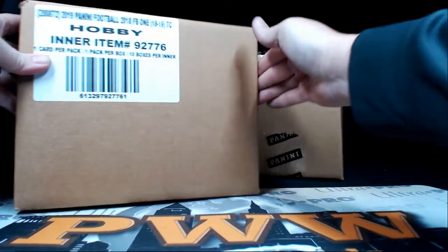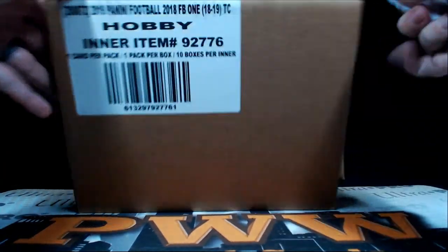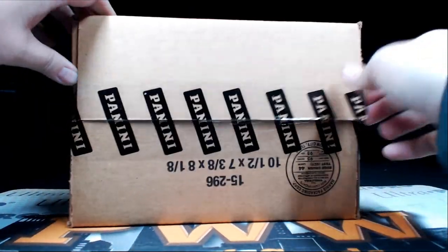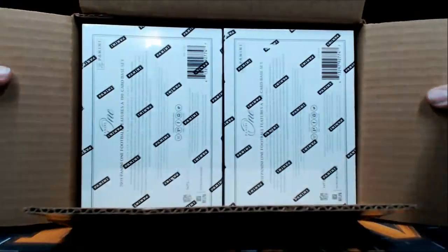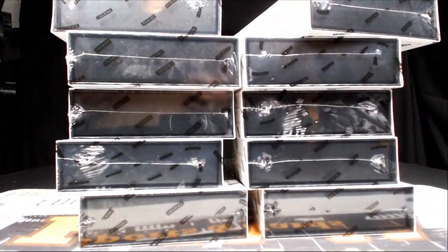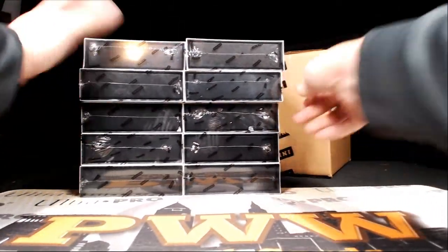Inner case. This is break number one. Oh, yeah, I didn't say it's February the 8th, Friday. Inner case, sealed, of course. I would expect that with a sealed master case, right? Lots of packaging in this one. It's almost flawless, but they boxed each and every hit. Inner case numero uno. Here we go. Good luck, guys.